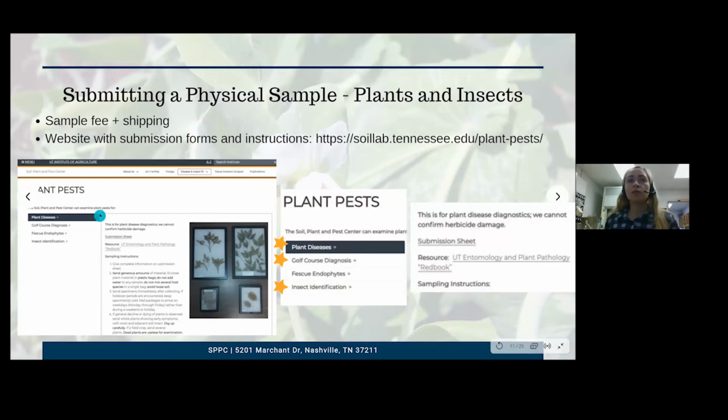So when you go to the main website of the Soil Plant and Pest Center, you'll come up here to the Disease and Insect ID tab, and you'll drop down to Plant Pests. And the ones that I expect y'all to use the most as landscape professionals would be the Plant Disease tab, Golf Course Diagnosis tab, and Insect Identification tab. And when you click on these three tabs here, the submission sheets for each of those and how to submit them, sampling instructions, mailing instructions are also going to pop up over here on the right.